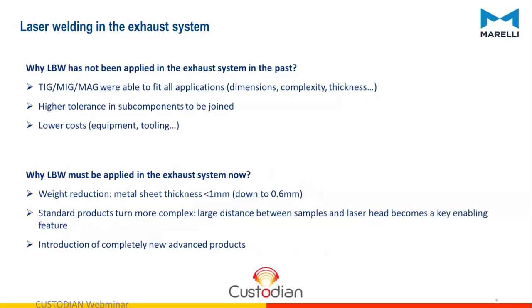I showed you a picture before. And so the standard welding process might present some problems. For example, the torch of the MIG or TIG can have some problem in following the complex geometry of the exhaust system. So the large distance between the samples and the laser head, which is typical of laser welding, becomes a key enabling feature.